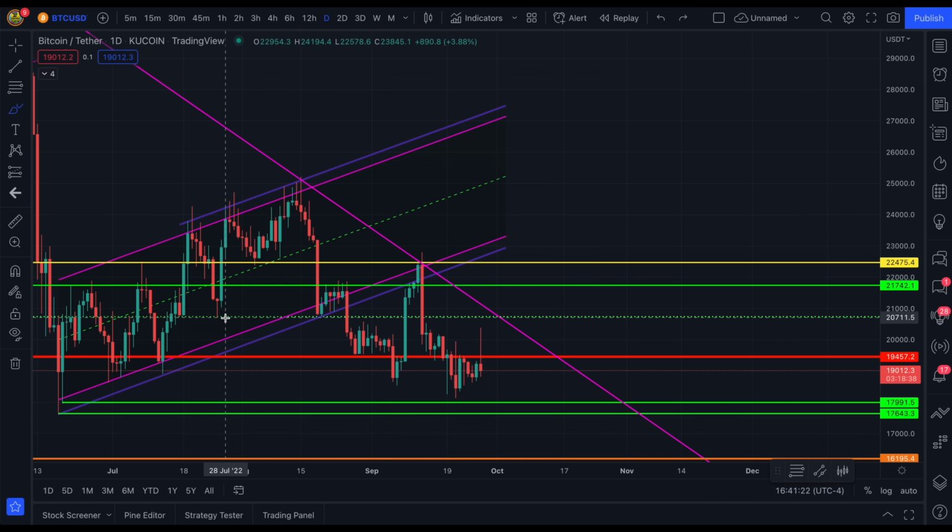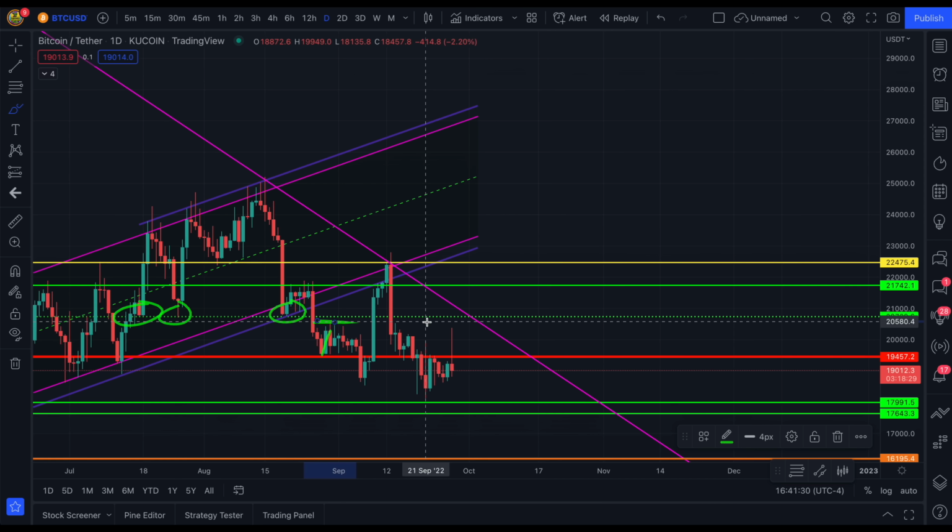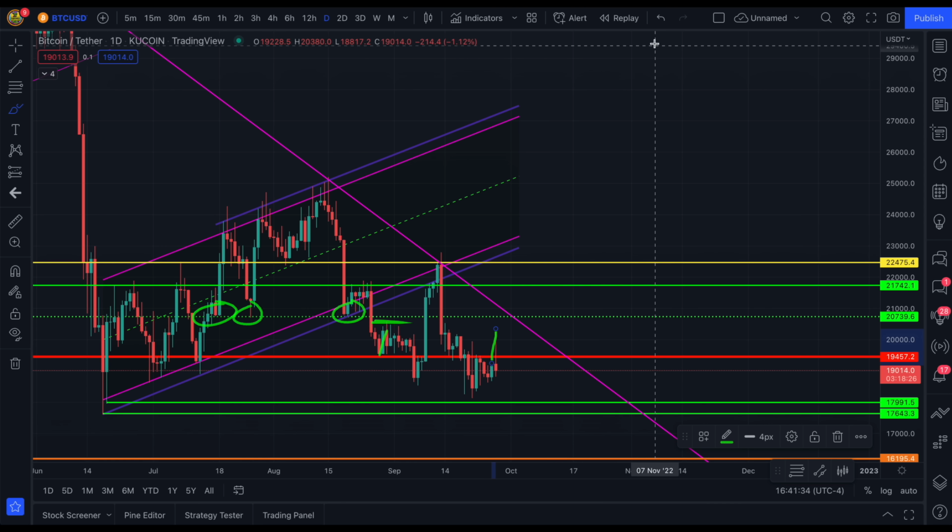And actually, what's a little bit upsetting is you can see all this support right here, support right here, support right here. But look at this. Once we pumped up from this level, we couldn't even get back up to it. Same thing right here, right? We pumped up, we didn't even get back up to it. So this is showing that there is a bit of weakness in the charts.